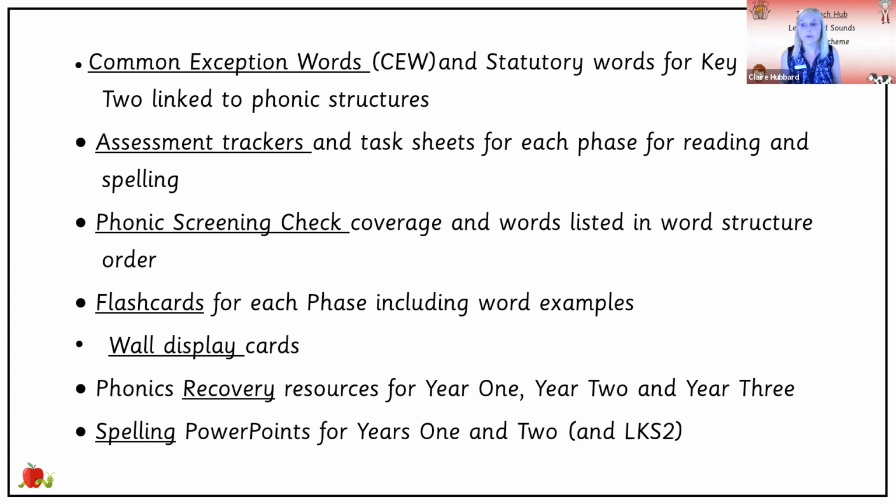And if that wasn't enough, we've also got spelling PowerPoints. Now, these are sets of PowerPoints for years 1 and 2. We have got lower key stage 2 as well. We haven't quite got on to making the upper key stage 2 ones of those. And this delves into the spellings a little bit more. So there are phonic links in there, but it delves into those spellings.